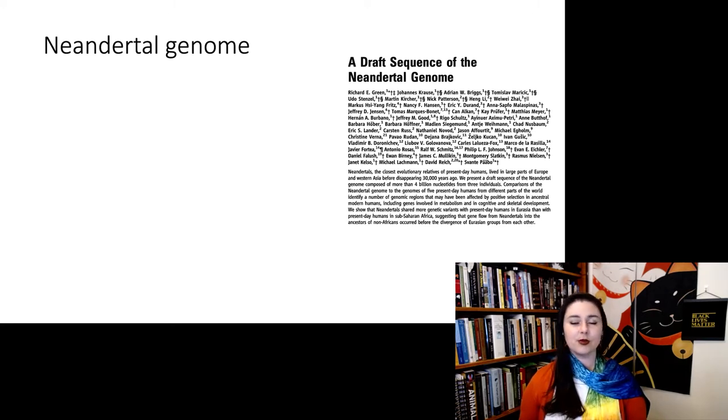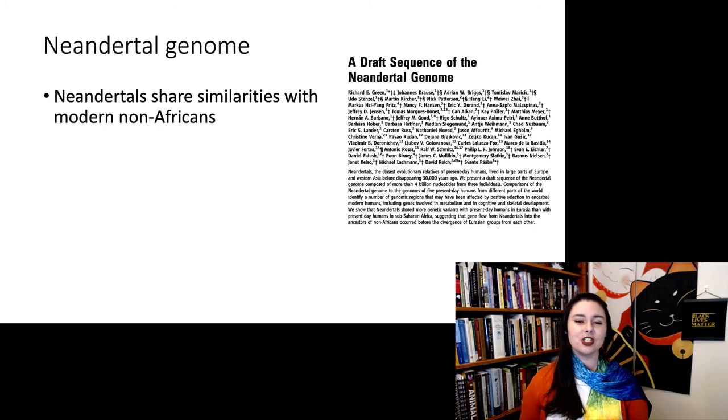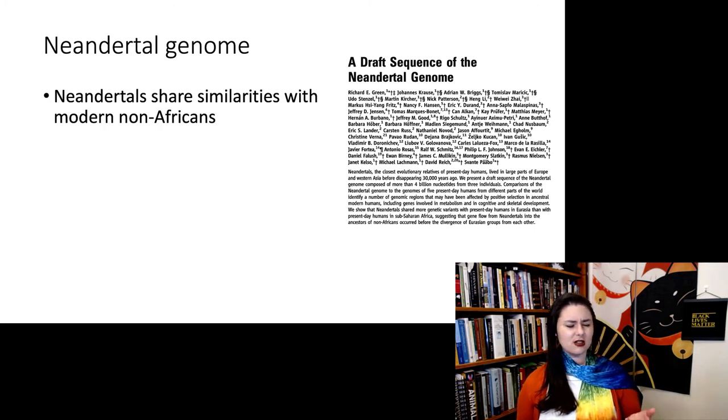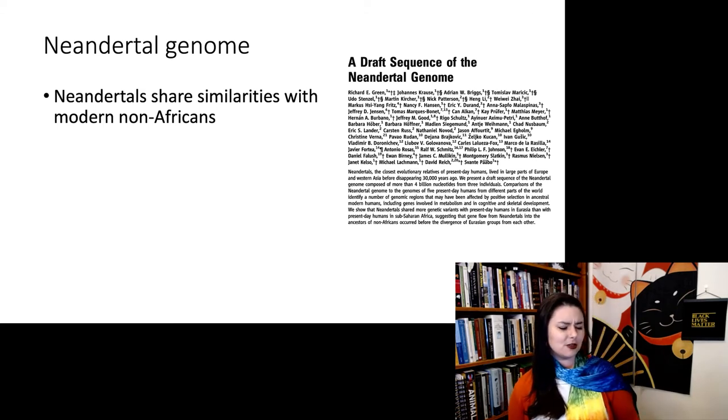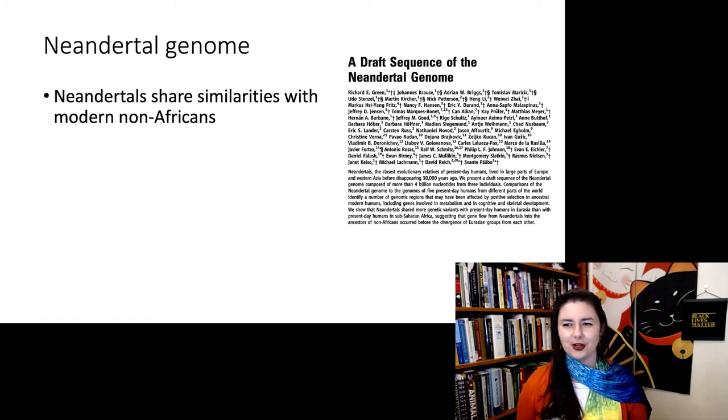And this led to some surprising results because before this, there was no evidence of interbreeding between Neanderthals and modern humans. And many people were hardline, like, yeah, they're completely separate and they had no contribution to modern humans. But now, with this draft sequence of the nuclear genome, the authors noticed that Neanderthals actually share some similarities with modern people who don't live in Africa, but not modern Africans. So it was weird that they shared similarities with some groups of humans, but not others. And it was also more than just Europeans.